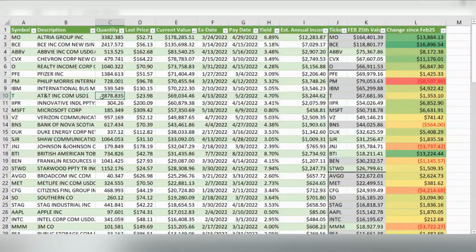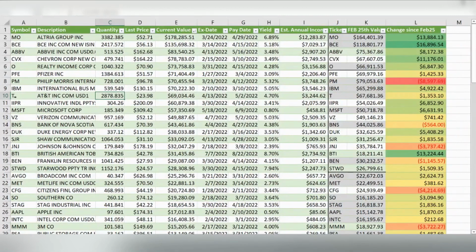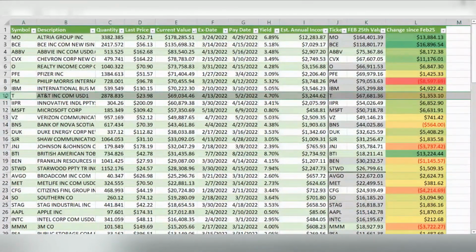So right now I've got 2,878 shares, $69,000 worth. It has increased in value, $1,353, but this is the one that made the biggest dent. And I'm definitely not touching this until after that event happens.